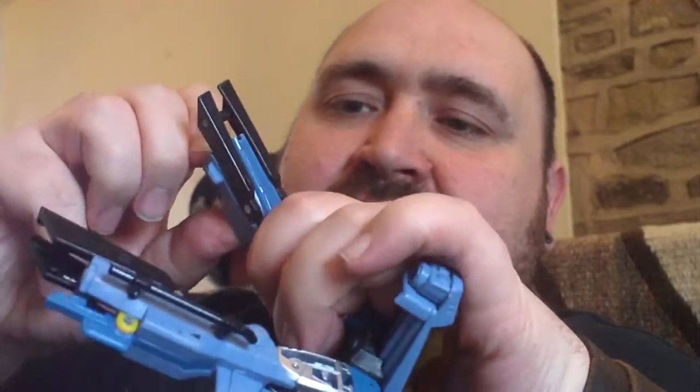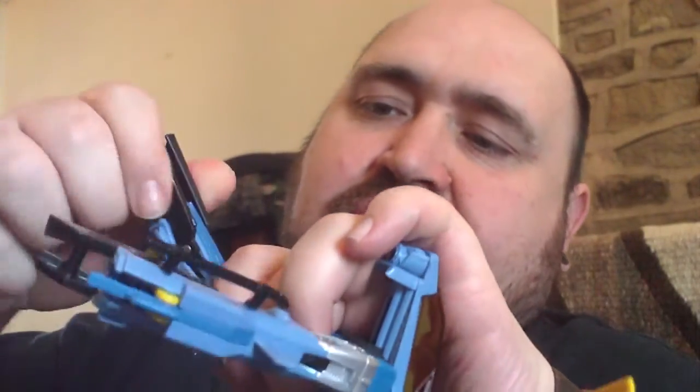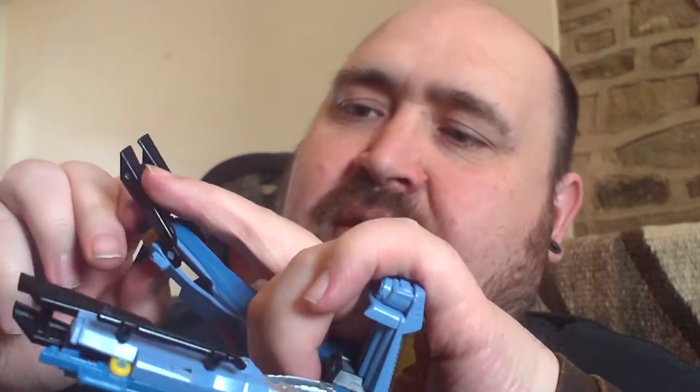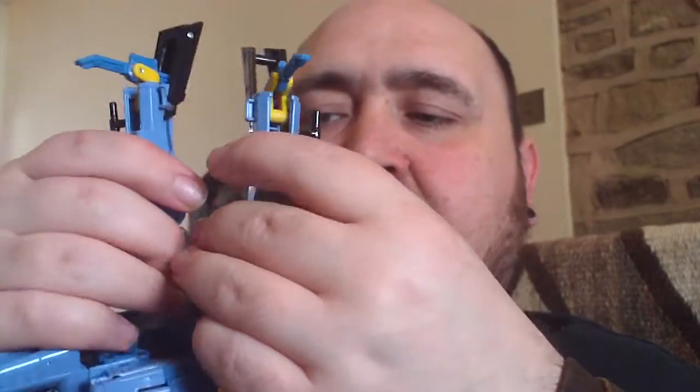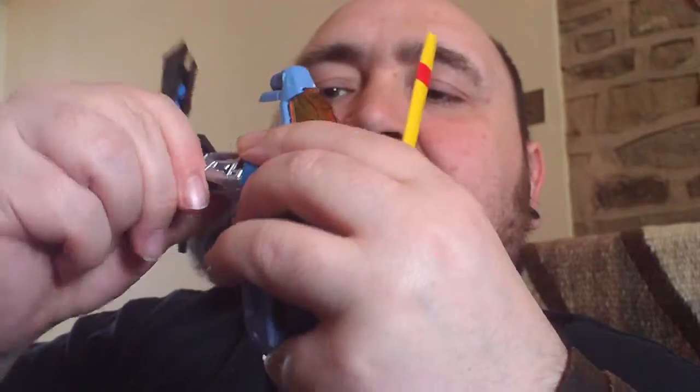So let's just get these feet out. It's a good start. So yeah, so we just unpeg that, move that, peg that back in. Yeah, that's one. Now unpeg, slide, peg back in. That's the other.